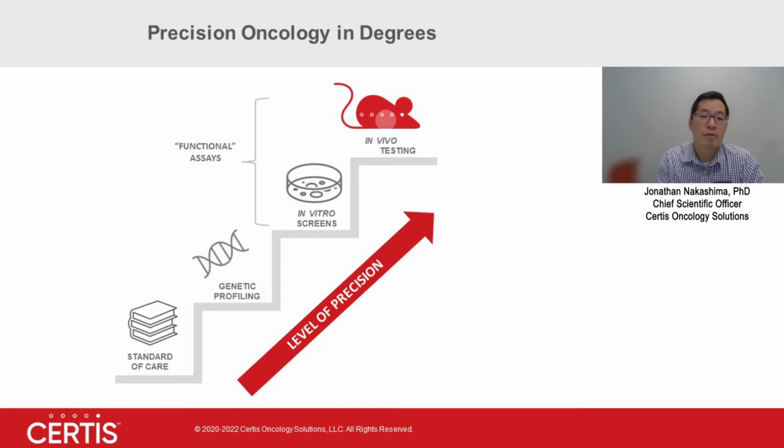And finally, we have in vivo testing, which involves growing an individual's cancer in a living organism, in this case, specialized mice that lack an immune system, which allows the tumor to grow in a different species. These are known as patient-derived xenografts, or PDX models for short. These personalized mouse models allow scientists to simultaneously test multiple therapies in a living system. While this testing process typically takes about 4 to 6 months, from tumor biopsy to delivery of an individualized report, it's the most precise of all the tools we have in the precision oncology toolbox.